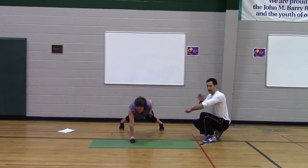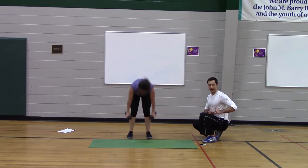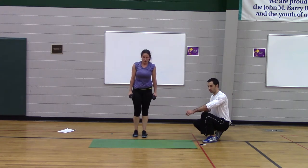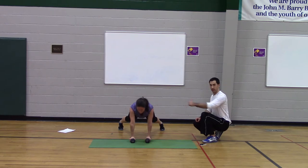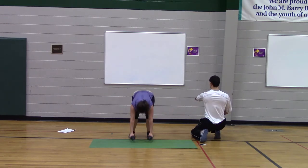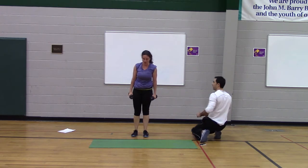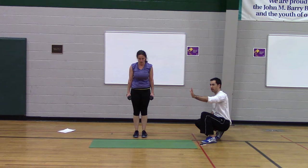You've got the elbow extending, so the arm goes back. So that's the shoulder. You've got the elbow bending, and you've got the shoulder blade retracting and downwardly rotating.